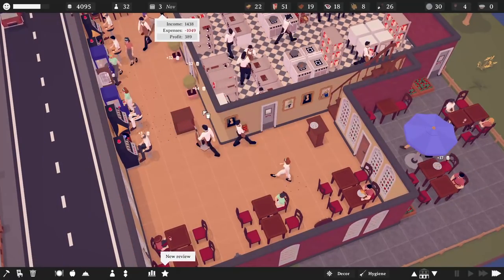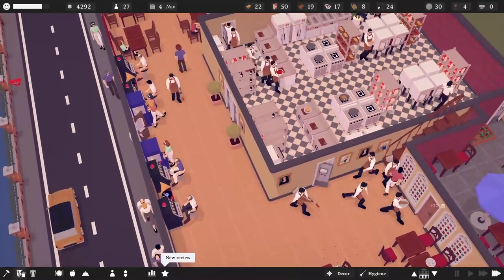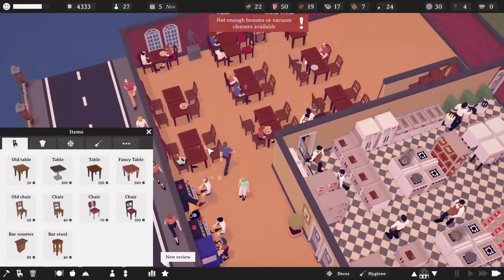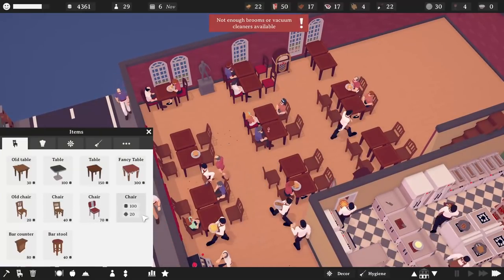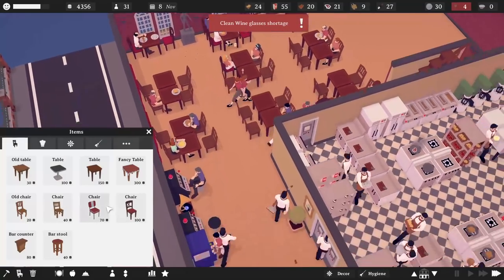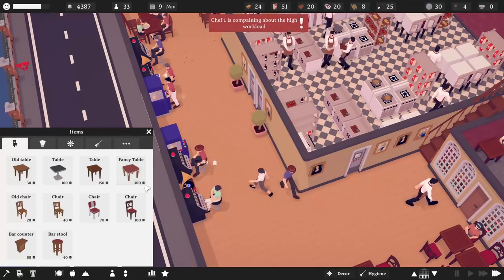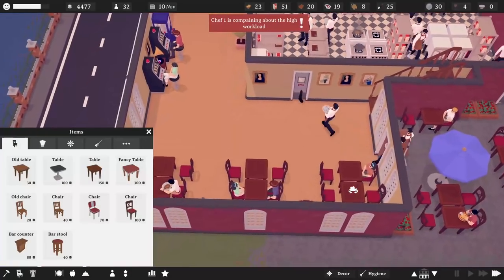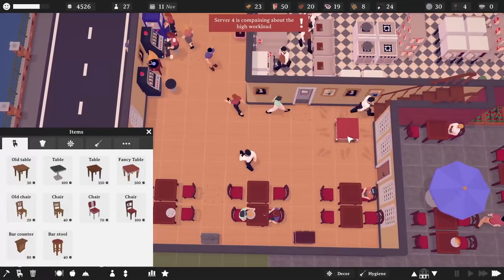Alright, delete the chairs so no one sits down. Bam, they're all gone. So chairs then, we've got two different types. You've got the wooden one, which is 40, and then we've got the $100 one, which does give off a 20 rating, which is cool. Fancy tables do 50, but they are 300 a pop. So am I having to slowly start replacing everything with those? Is that what I'm going to have to do?